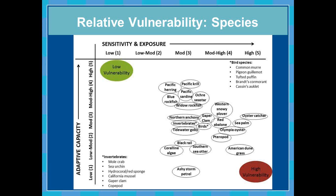And so these are all of our species. I do want to point out we have two lumped groups, and this is just because there's a lot of overlap in that these groups have very similar scores. There were, of course, some subtle differences that we'll be looking at further as we move forward in the planning process. But we have a group of invertebrates that are lumped. You can see the composition of that grouping in the lower left corner, and then a group of bird species that were lumped, and you can see those species in the upper right corner.